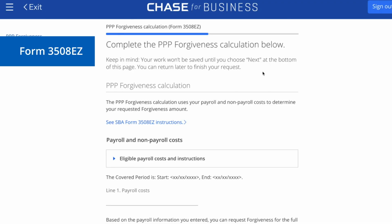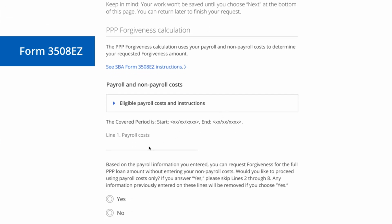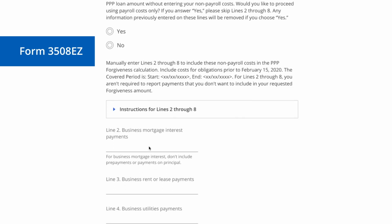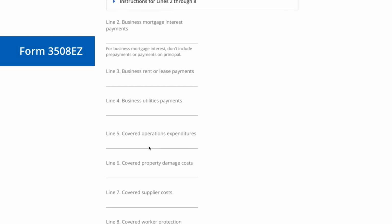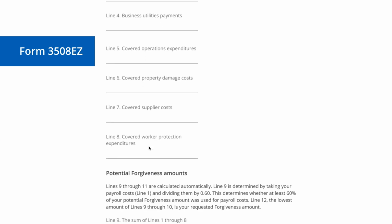If using Form 3508EZ, enter your payroll costs following the 3508EZ instructions, which include eligible payroll costs, cash compensation, employee benefits, owner compensation. Enter your non-payroll eligible costs. But note, if you enter payroll costs that are equal to or more than your loan amount, you can request forgiveness for the full PPP loan amount without entering your non-payroll costs.